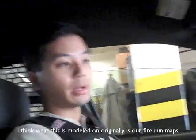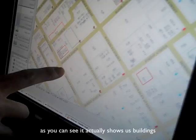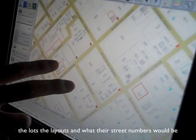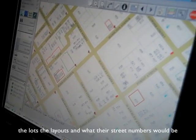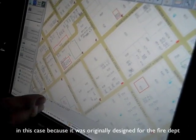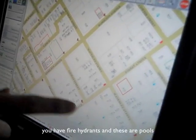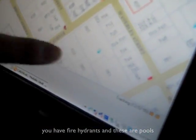I think what this is modeled on originally is our fire run maps, and as you can see, it actually shows us buildings, the lots, the layouts, and what their street numbers will be. And in this case, because I think this was originally designed for the fire department, you have fire hydrants. Okay. Fantastic. So it's not so useful for us, but how interesting, the legacy.